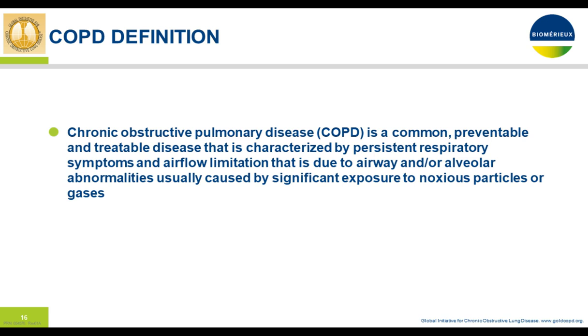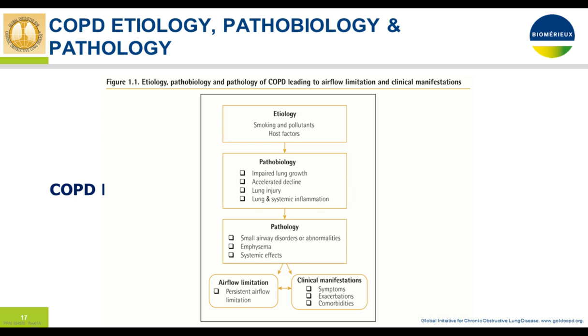So COPD is a common, preventable, and treatable disease that is characterized by persistent respiratory symptoms, airflow limitation that is due to airway and/or alveolar abnormalities, usually caused by significant exposure to noxious particles or gases.